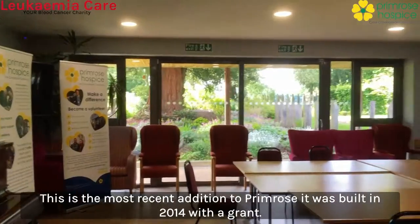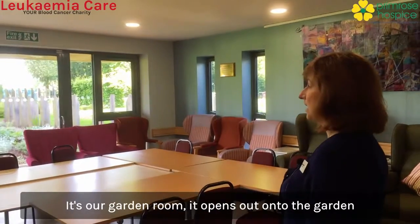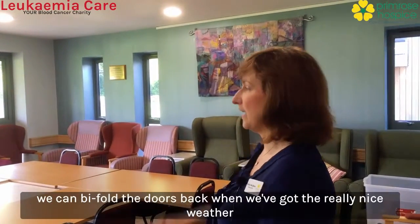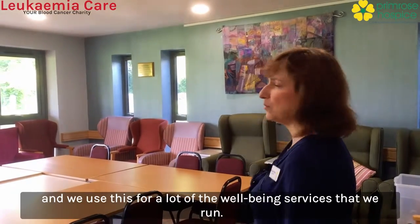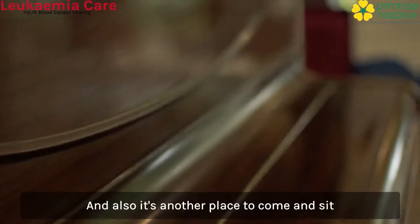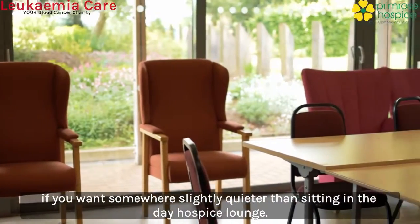This is the most recent addition to Primrose. It was built in 2014 with a grant. It's our garden room. Opens out onto the garden. We can bifold the doors back when we've got the really nice weather. And we use this for a lot of the wellbeing services that we run. And also it's another place to come and sit if you want somewhere slightly quieter than sitting in the day hospice lounge.